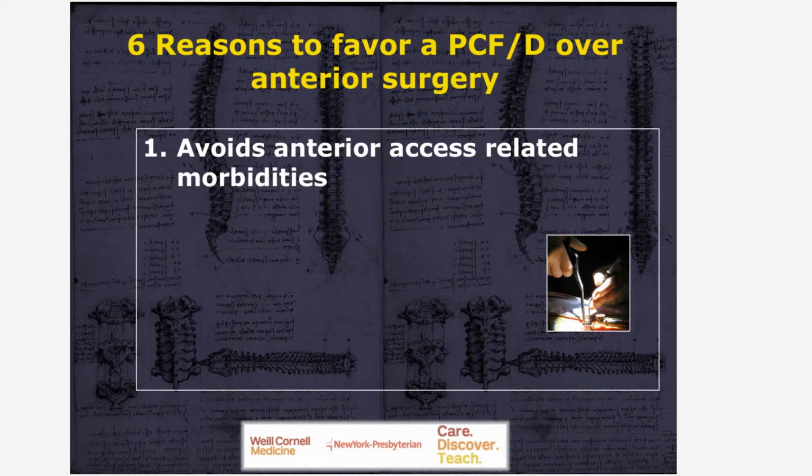I'll give you the 6 reasons why I think that a cervical foraminotomy / discectomy from the back is a great solution in this case. First, you're going from the back, so you avoid anterior access related morbidities. I was seeing patients today, and there's a morbidity from anterior surgery. I had one patient come in from a different institution who had a vocal cord paralysis after ACDF. So it can happen. It's a rare complication, but if it happens in somebody who's young and active, it's a terrible complication. So you avoid those types of complications.